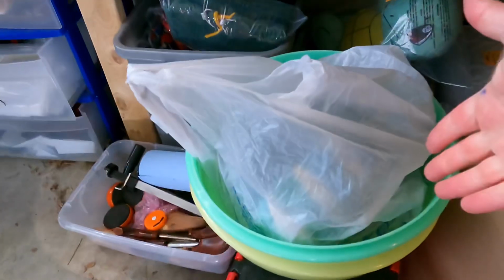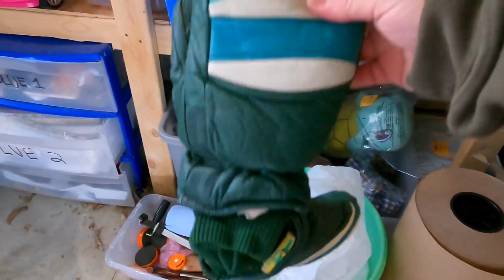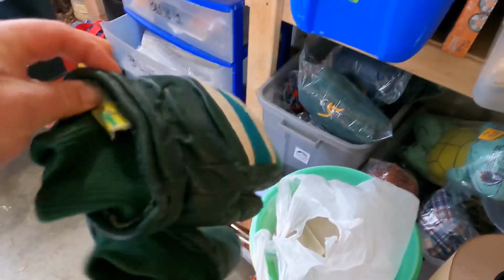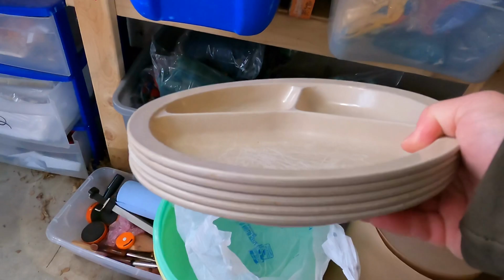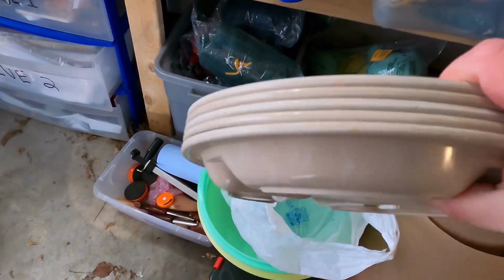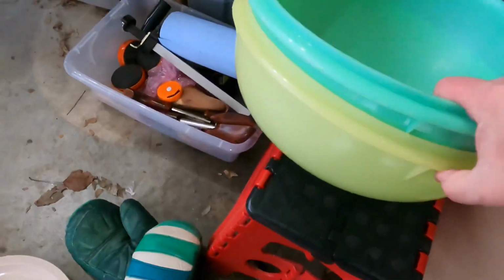Okay, I paid $3 for all this stuff here. I got this vintage pair of mittens, maybe like ski gloves. The brand on this is Comb Down. There's some sales on eBay, maybe like 10 to 15 for these. I got 5 of these divided plates. The brand on these is actually Anchor Hocking. They're microwave, made in USA. I should get like 15 to 25 for a set of 5 of them. 5 items plus 1, 6 items, and then 2 more right here.